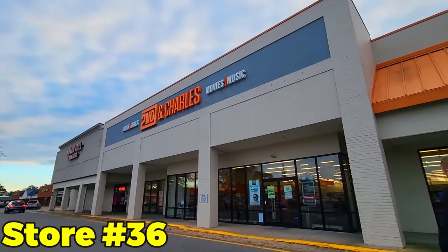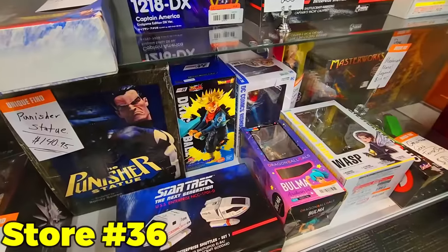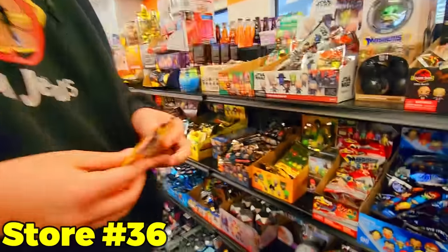Next, we went to another Second and Charles store, and they did have some cool Dragon Ball stuff. This is actually the first time I see the Android 4-pack Funko Pop in store at all. I had already ordered it off eBay, though, but nothing we didn't have, but we did grab two more keychains to see what we can finally find.